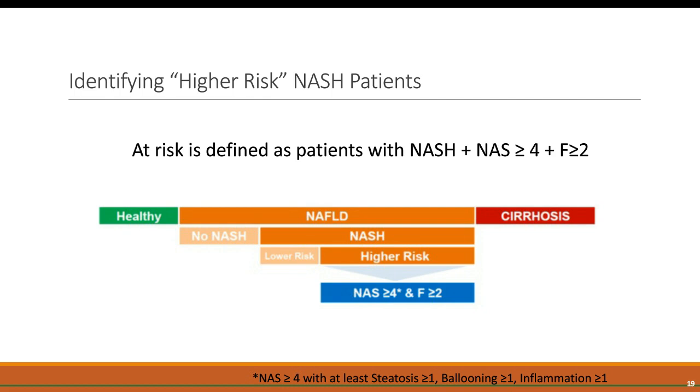We have a large population of fatty liver, and then we have those that have cirrhosis. So if we drill down just on the NAFLD population, we can identify those that have no NASH and those that have NASH. Drilling down on that even further, we can get at that high-risk NASH patient, which is the NAS greater than or equal to 4 with F2 or greater fibrosis. And ideally, when we define an NAS of 4 or greater, we're really looking at steatosis, ballooning, and inflammation. Because at the end of the day, to make the diagnosis of NASH, you need all 3 of those components.